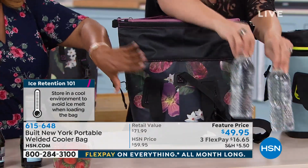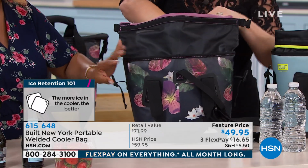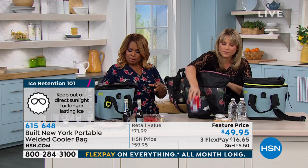Here are your choices. Here's your botanical. You've got the black backdrop, a beautiful, very elegant. Isn't that pretty? Really, really beautiful floral print on it. That's called the botanical. We have a pretty blue. The blue is more of a baby blue, and it's got a little hint of yellow, a kiwi green or yellow.